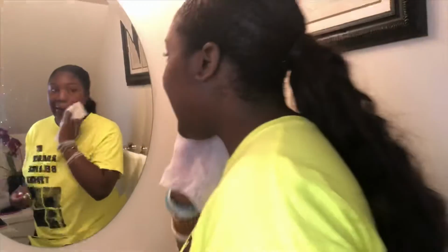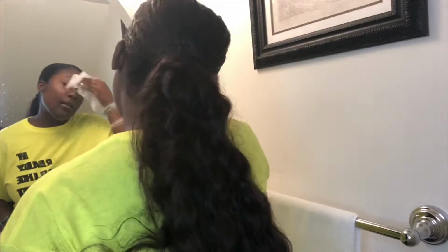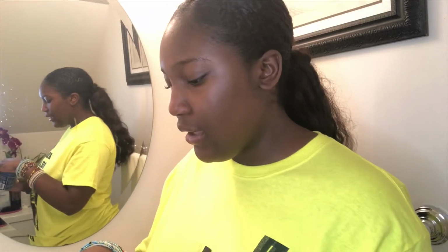Hey guys, so I'm going to start off with using baby wipes just to clean the surface of my face. This is basically the same thing but in reverse as my night routine. Some of the things are not done in order, but it is also the same thing. So then I'm going to use my Grwm. I've never been able to pronounce this, but I always use it. I'm also going to use this to clean the surface of my face.